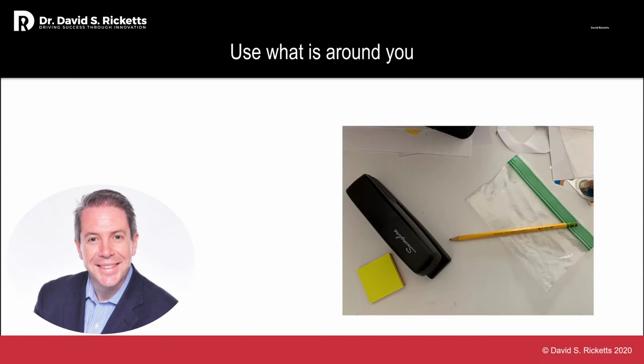So the first thing is use what is around you. Here's an example from my daughter's desk, and I just went in and took a picture. We've got some Post-it, a stapler, a pencil, a plastic bag. We don't need to go out and necessarily buy or create anything.